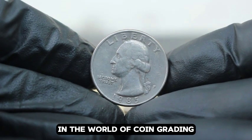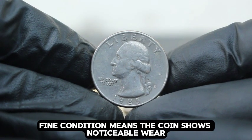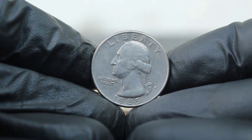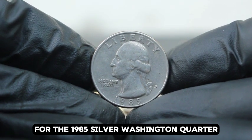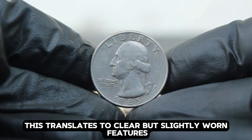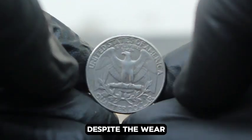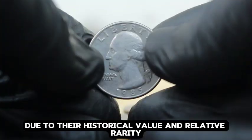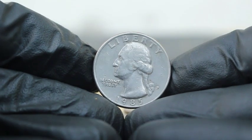In the world of coin grading, fine condition means the coin shows noticeable wear but still retains most of its detail. For the 1985 silver Washington quarter, this translates to clear but slightly worn features. Despite the wear, collectors prize coins in fine condition due to their historical value and relative rarity.